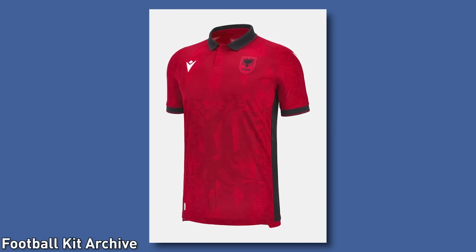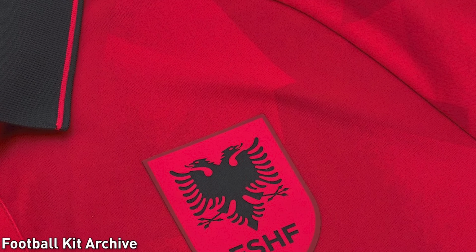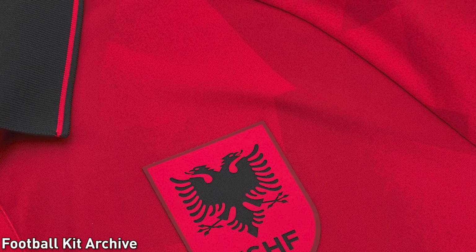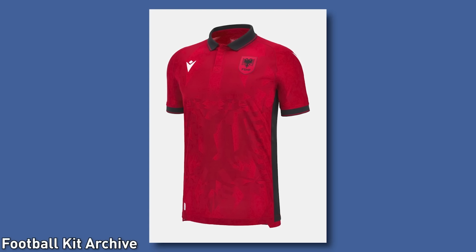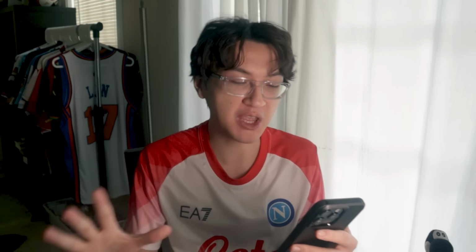Ooh, now we're talking. This is just what I love about football shirts with collars. You have the very basic black collar, little bit of red trim on the collar as well. Love that touch. You have the complete black cuffs on the sleeves. You love to see it. And then on top of all of this, you just have this very abstract double-headed eagle from Albania's flag. Adds so much texture. It looks beautiful.